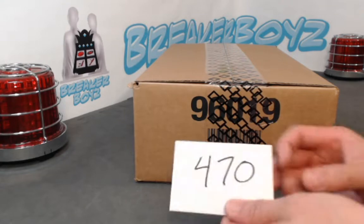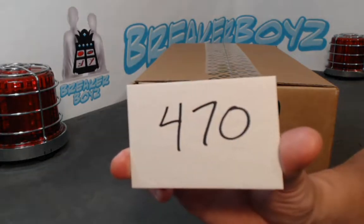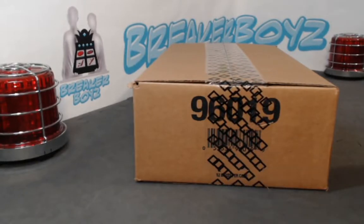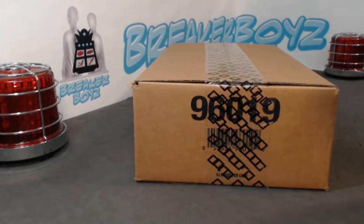Again, this is break number 470, a Breaker Boys player break. This is the brand new 2020-21 Upper Deck Extended, aka Series 3. A very unique year with an extra series in there. So let's get started. This is a full 12 box case of Extended.